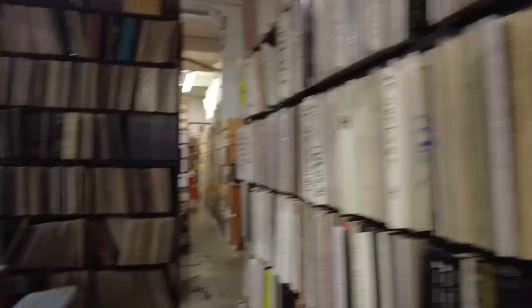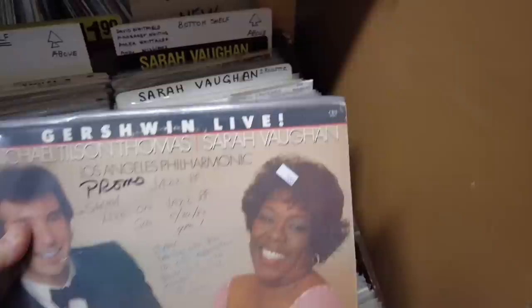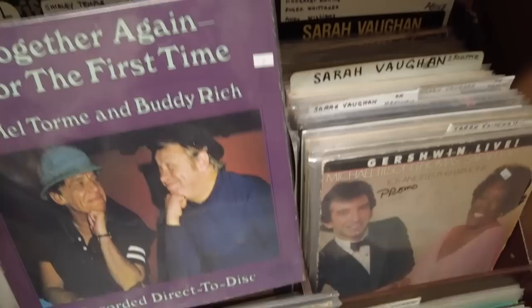Okay, and then I came out of there, and okay, so that is a weird, that's Michael Tilson Thomas with Sarah Vaughan, recorded live. I have that record, it's a really weird recording. Something's really off with that record. I don't know what it is, I don't know what happened. But look through the Mel Torme section. Directed Disc, this is a good record. That's a good Directed Disc.